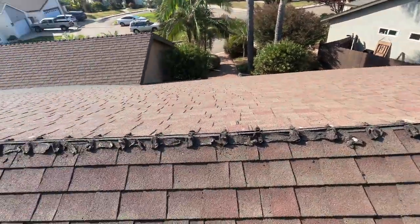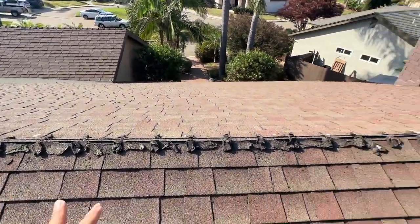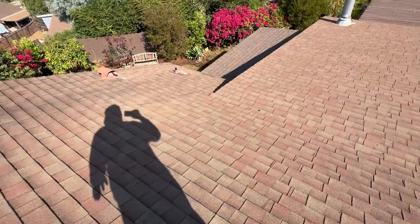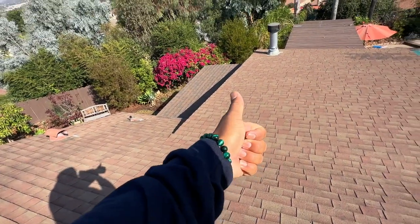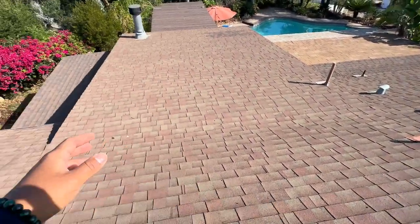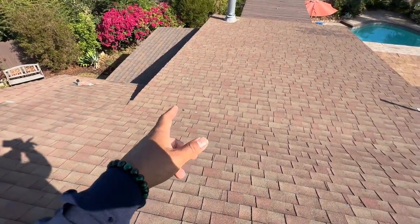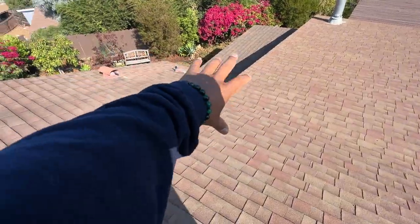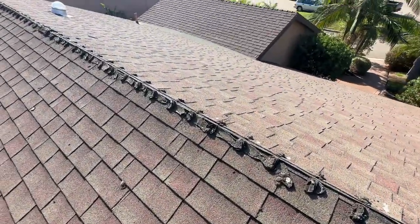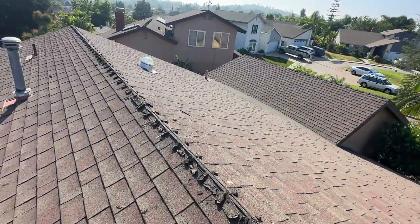Ridge gets replaced, of course, because everything's going brand new. We do use synthetic felt, the 30 by Owens Corning. We are a preferred contractor, so if you don't know, we do that. But yeah, so you put ice and water shield down the eaves right here. You don't have to put it going up. There is no valley here, so your ice and water shield doesn't need to go in the valley, so that's good.